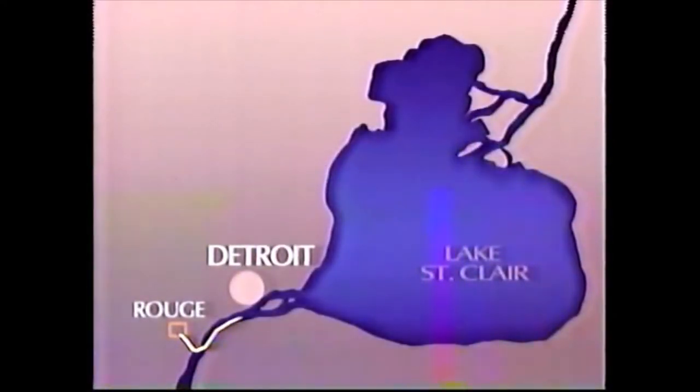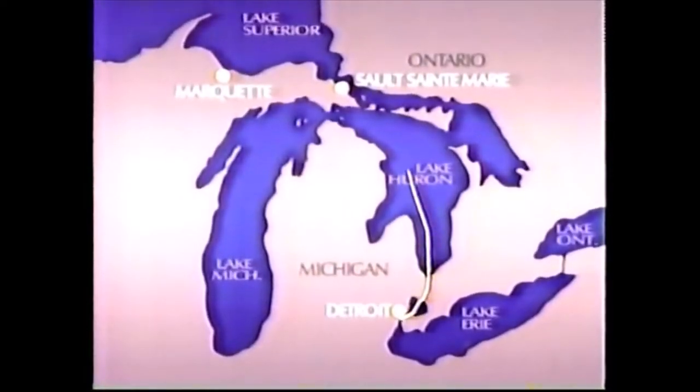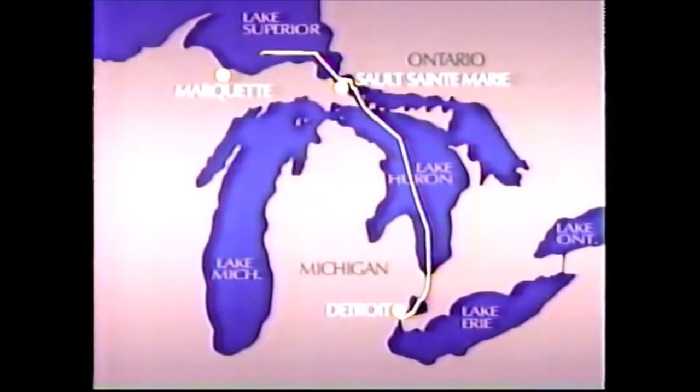For a load of iron ore. The five-day round trip began at the Ford Rouge complex outside Detroit. Moving through the Rouge River to the Detroit River, the Benson headed north through Lake St. Clair and the St. Clair River. She steamed the full length of Lake Huron and then made her way through the St. Mary's River and the Soo Locks. She sailed halfway across Lake Superior to the port of Marquette. And once loaded with ore, she retraced her route.